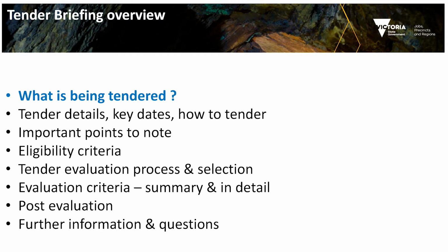Important points for tenderers to note: eligibility criteria, how the evaluation process will work, and how successful tenderers will be selected. We'll look at the evaluation criteria both in summary and then in detail. I'll have something to say about what happens post-evaluation, and then there's a few further information items, and we'll open it to questions. So what's being tendered?